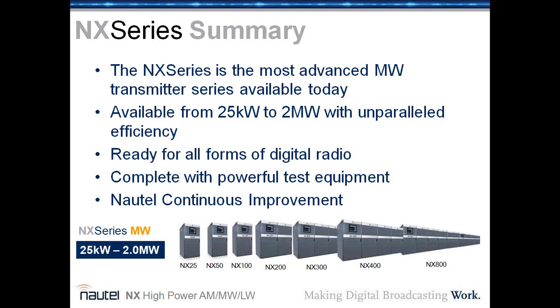So to summarize, the NX series is the most advanced medium wave transmitter series available today. It's available from 25 kilowatts to 2 megawatts with unparalleled efficiency. Nobody touches it. It's ready for all forms of digital radio, complete with powerful test equipment that you don't pay extra for. It's built in, and it's equipped with probably the most valuable thing of all, and that's our continuous improvement program, where we continue to supply and upgrade technology that has long since shipped to a customer.